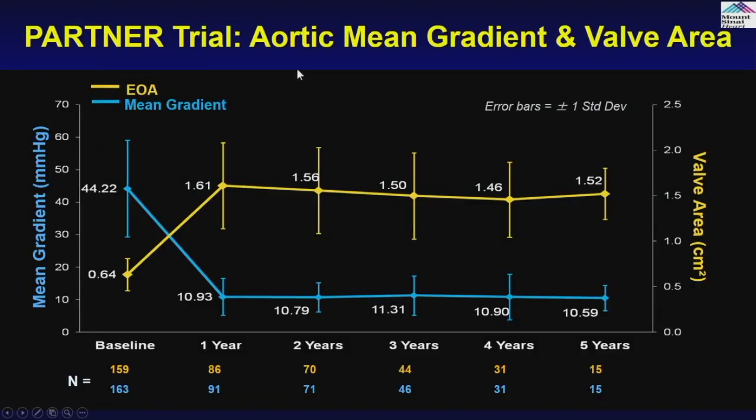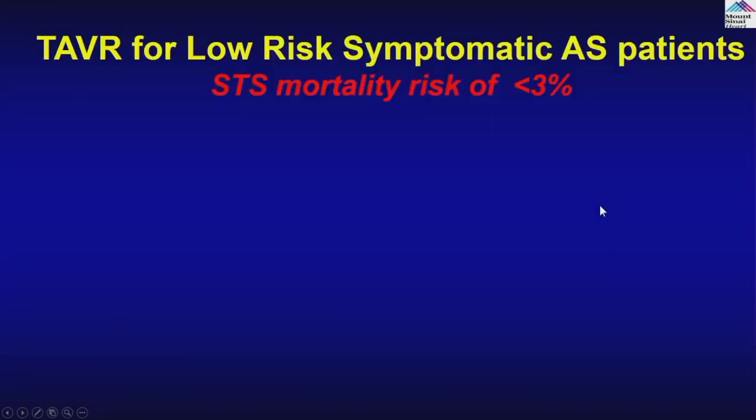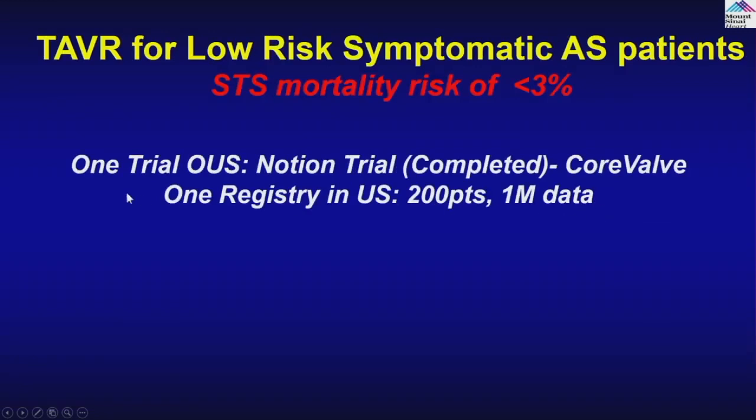So if the question comes, okay, you have done the TAVR, and surgery we know has been the gold standard, has been done for many years. So this is a 5-year follow-up. This is the mean gradient in this patient. If you see here, your valve area is about 1.5, which is excellent, much better than the standard surgical valve.